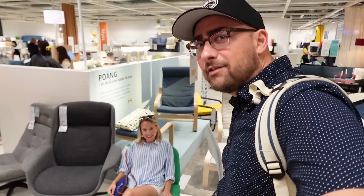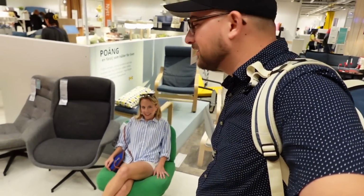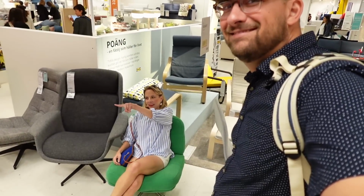Katie continually gravitating towards the most colorful items in the store. There's a yellow chair up there, but I can't sit on that one because it's on display.